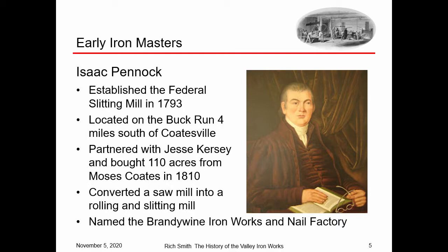In 1810, he partnered with Jesse Kersey and bought a 110-acre farm from Moses Coates, who was Jesse's father-in-law. There was a sawmill on the property, which they converted into a rolling and slitting mill and named it the Brandywine Iron Works and Nail Factory.